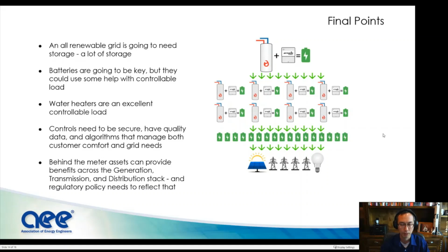And I think, of all the controllable loads out there, water heaters are a pretty excellent choice. There's a lot of them out there. They consume a lot of power, a lot of energy, and they're pretty durable. So, if you have controls that are highly secure, that you can trust will be authenticated and will protect both end users' privacy along with the grid asset, and then combine that with algorithms that also maintain customer satisfaction, so people aren't bailing on your program, then you have the recipe for success.